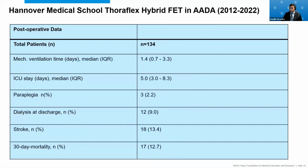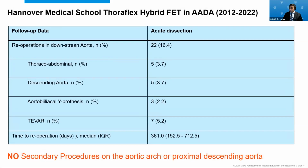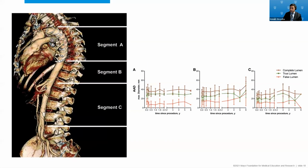And you can see that even in these cases, 30-day mortality is comparable to even if you do a proximal arch repair. The best thing is that in follow-ups, there are no secondary procedures in the aortic arch and the proximal descending aorta. So if you are doing an anastomosis at zone 2, then I would do a frozen. Otherwise, if the patient is in a very bad state, very old patients, I would just do a proximal arch. So we also published it and showed that even after 10 years, 12 years of follow-up, there is no change in the aorta.